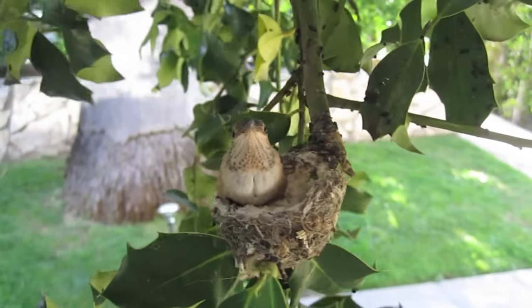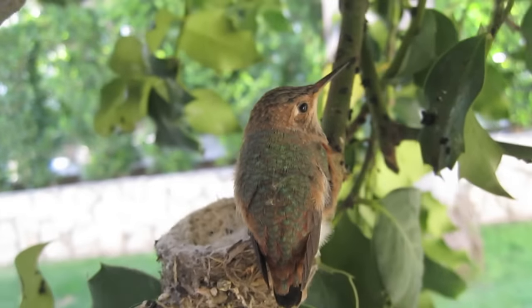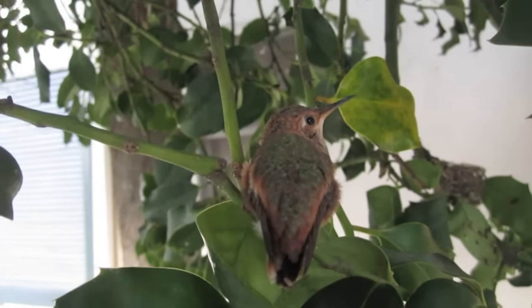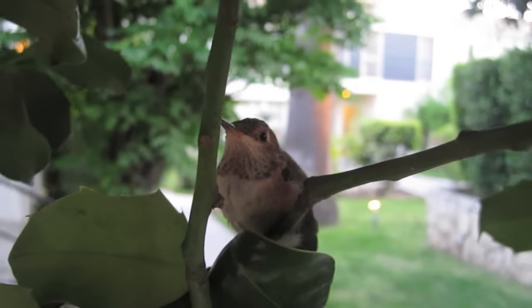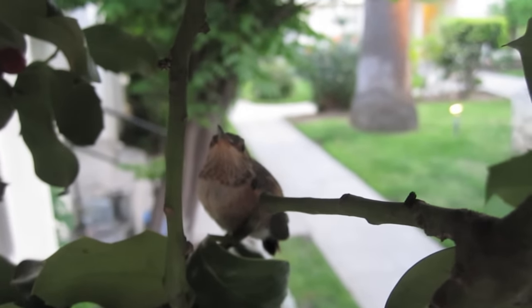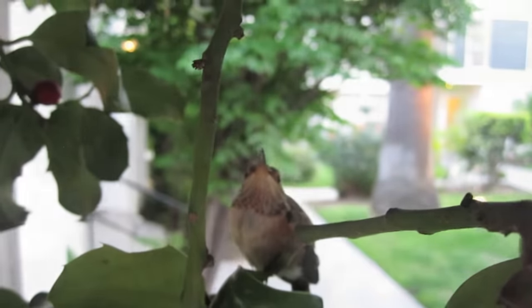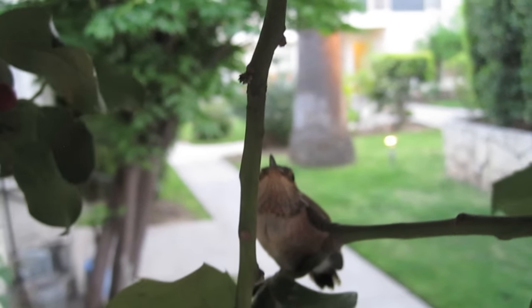Finally, around 6:15 p.m., about 10 hours after the first bird had left, I went outside and found this bird on a branch outside of the nest, which you can see in the background. It hovered on that branch for a few moments, tested its wings, and flew away.